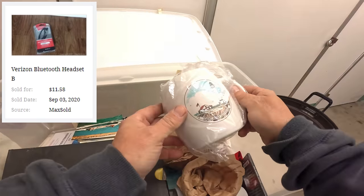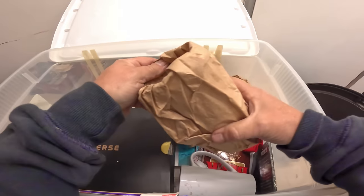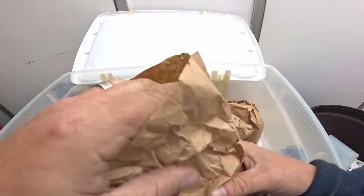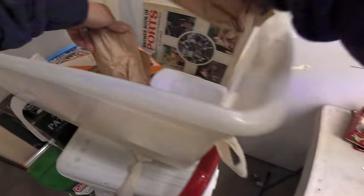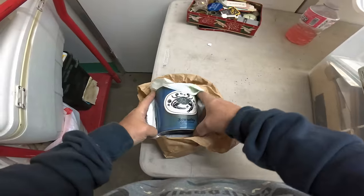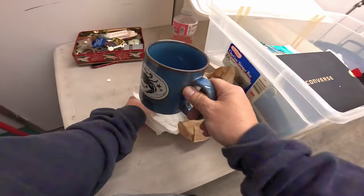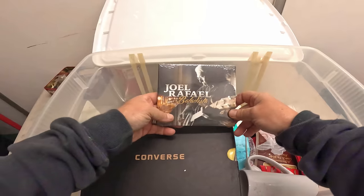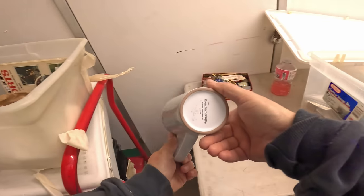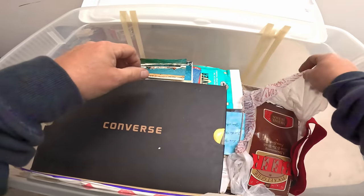Jeez, $16 on these mugs. Point Arena Lighthouse. Does not seem to be anything special about it. 2007, some football. Nobody cares. Sausalito, California. That's actually a really nice looking mug right there. That's a really nice one. Joel Raphael. Regular old mug right there again. Great Gatherings. That's actually pretty gross. I'll let that one go.